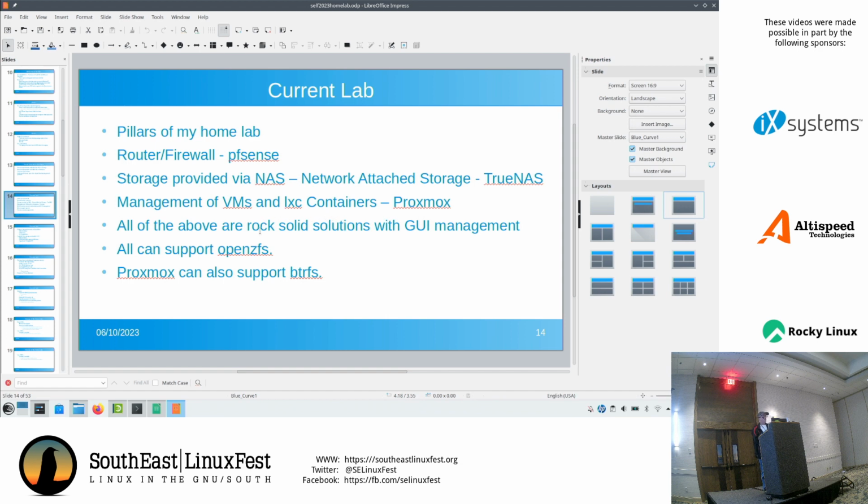And each one of these, they're all GUI-based, easy to pick up. All of them can support ZFS. Proxmox will also support Btrfs, so you can.